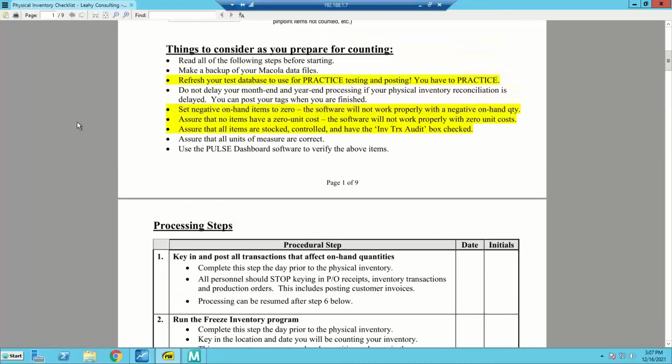So another thing that we didn't talk about at the very beginning was that the items need to be stock controlled and have this inventory transaction box checked. Otherwise, they will not be included. Non-stock, non-controlled items are not included in the batch. So that would be another flaw that they didn't get included.